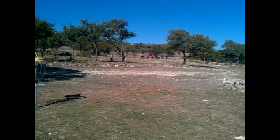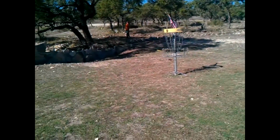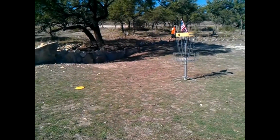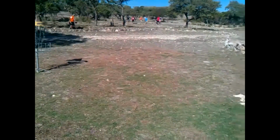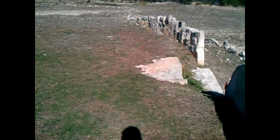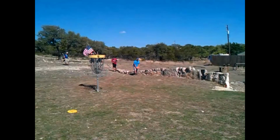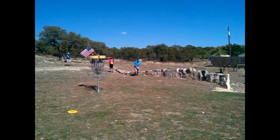And last to throw is Phil Arthur. Phil gunning hard. Nice shot with a little skip up. Puts it within just a few feet of the basket. Jeremy Koling left with a short tester. We'll see here on the island hole, hole 9. Birdies had thrown out of bounds, and all four are now putting.